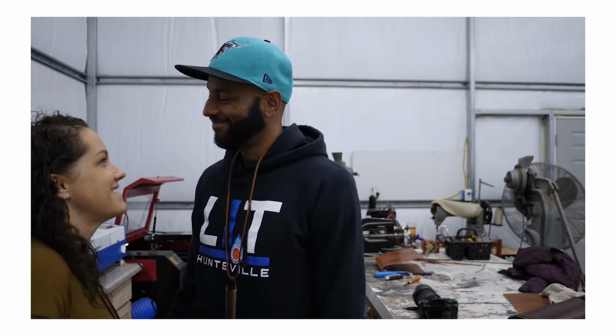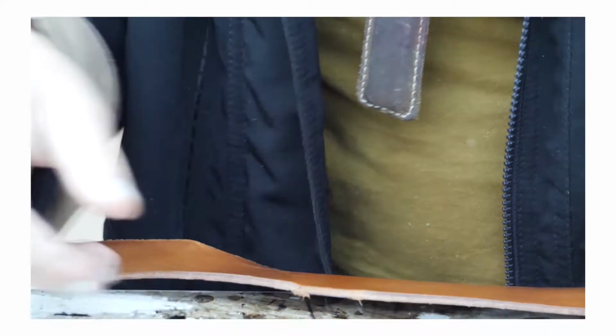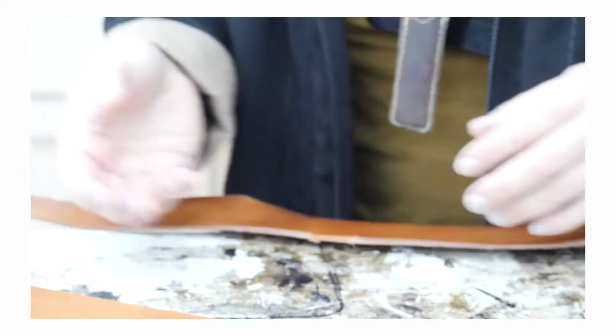Congregation in Chattanooga, and then we're sending off a wallet that I sold on eBay. For sale. That'll work. So let's look at the spine on this. I really like this leather.